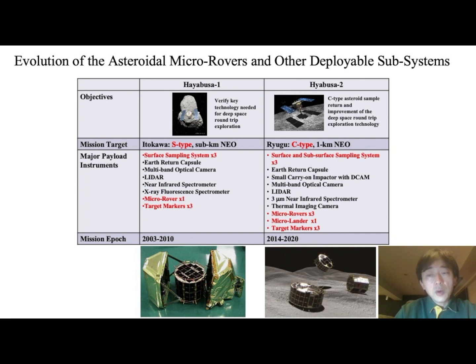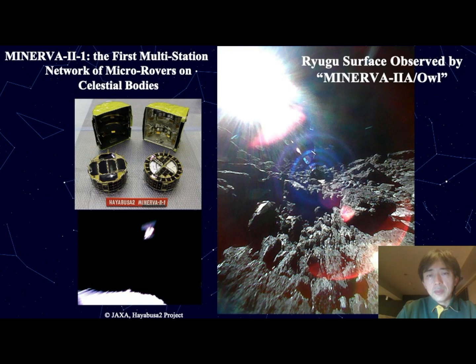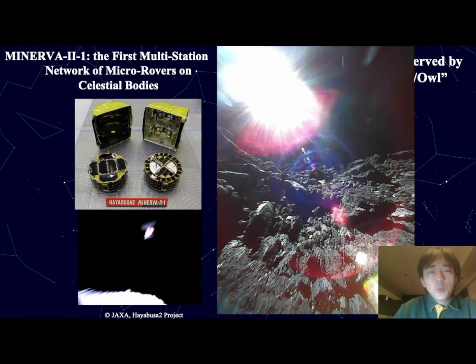In fact, Mascot is not the only rover which arrived on the surface of Ryugu. Japanese Minerva series rovers are also on the surface of Ryugu. Minerva was originally developed for the Hayabusa 1 mission. At that time there was only one rover, but it was not able to reach the surface because of a partial malfunction of the mothership. For Hayabusa 2, we carried 3 Minerva rovers, and 2 of them have the capability of mutual networking. So it's called the Minerva 2-1 series.